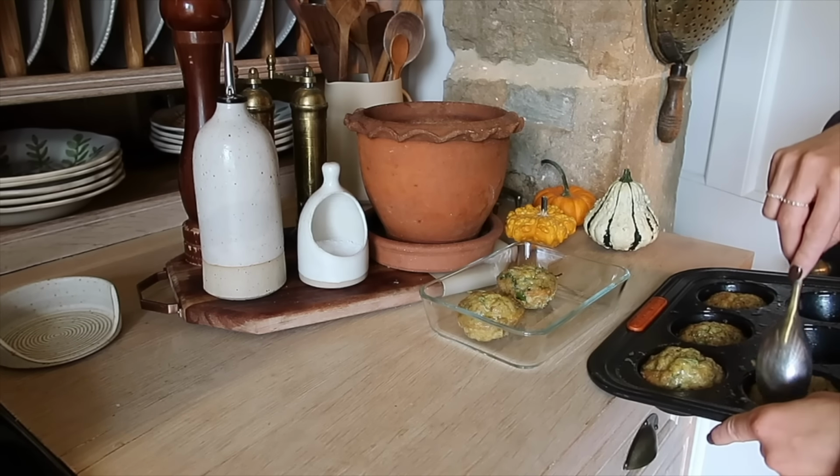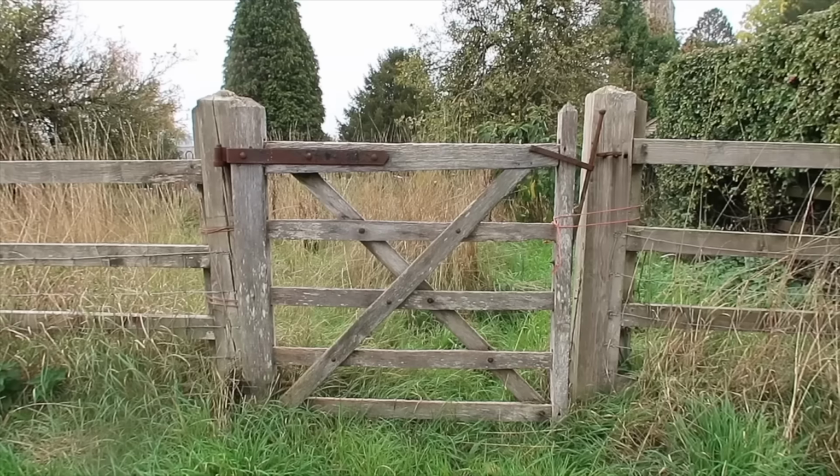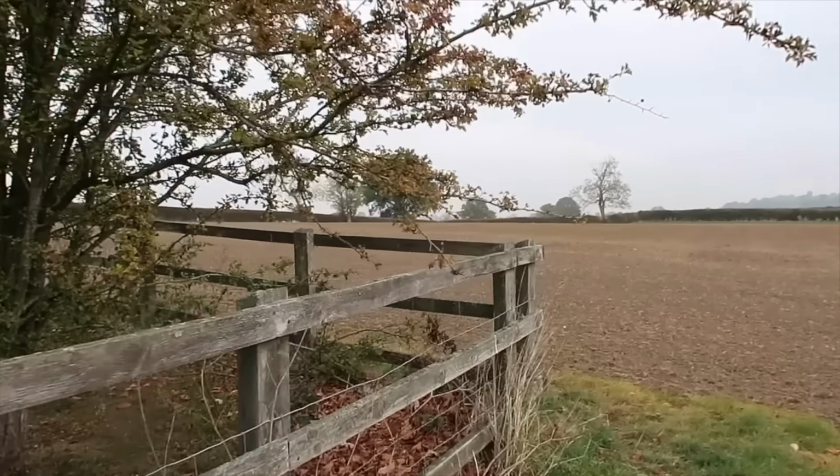The muffins have cooled down. I'm popping them in some Tupperware, eating one or two, and they'll last me for the rest of the week. Now, my darlings, the rest of the vlog was filmed the following day, so I apologise for the very quick jump over to a new vlog.